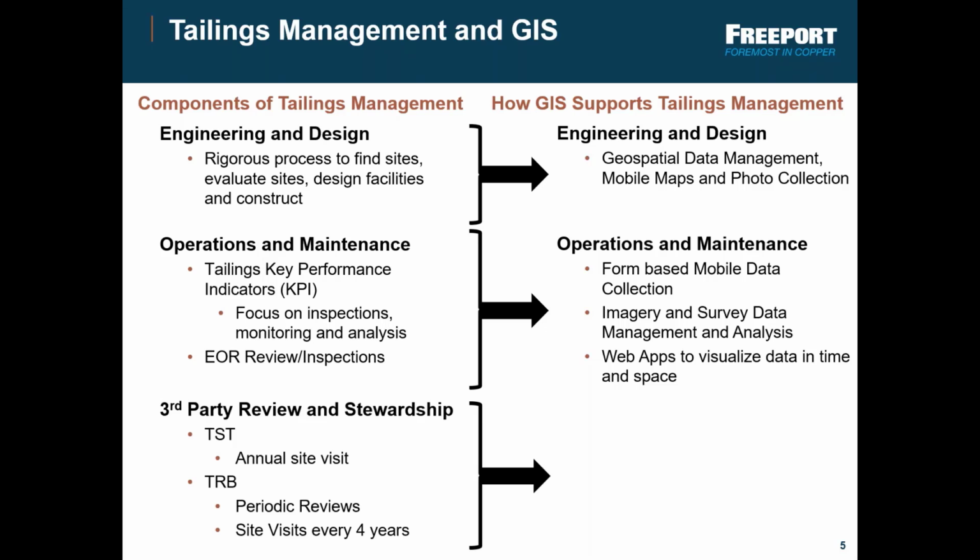Lastly, we have our third-party review and stewardship initiatives. These programs review operations and all other data to provide recommendations for good practice. The TST team is a group consisting of engineers from corporate, third-party consultants, the engineer of record, and the sites. The team inspects the active facilities every year. A tailings review board reviews designs and operations periodically to make sure that best practices are adhered to.